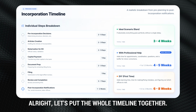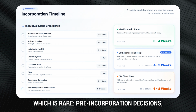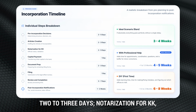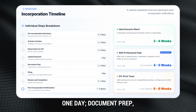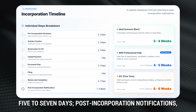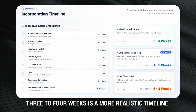Alright, let's put the whole timeline together. If everything goes perfectly, which is rare, pre-incorporation decisions 3 to 5 days, articles creation 2 to 3 days, notarization for KK 3 to 5 days, capital payment 1 day, document prep 2 to 3 days, filing 1 day, review and completion 5 to 7 days, post-incorporation notifications 1 to 2 weeks, total 3 to 4 weeks.